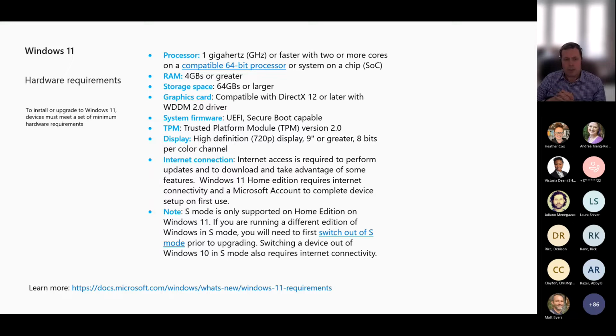Internet connection, obviously: if you have Windows 11 Home on a device, it does require an internet connection and a Microsoft account to set up. If you have any devices currently running S mode on Windows 10, that will only be supported on Windows 11 Home Edition. I don't find too many education customers, especially in larger higher education institutions or K-12, really running S mode. But if you do have S mode devices, you'll have to switch out of S mode prior to upgrading those devices to Windows 11.